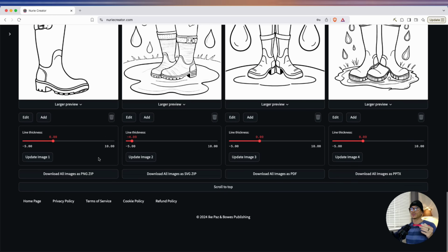Now what we want to do is download all the images. So you have a couple options. You can do the PNG, as a SVG, as PDF, or as a PowerPoint. I like to download as SVG because when you zoom in on the image, it keeps the lines crisp and clear.